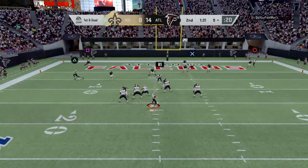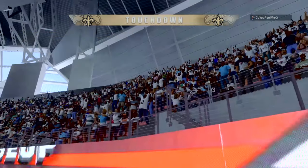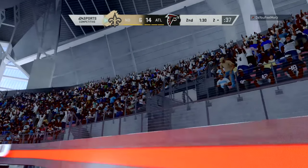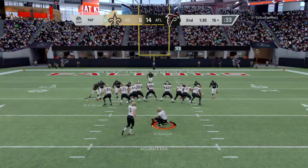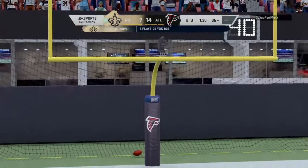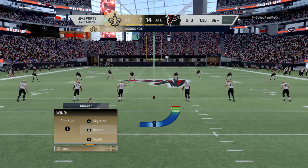Again, it's Breeze. And he's got him. It's caught in the end zone. Touchdown, New Orleans. A 9-yard touchdown grab. And the Saints are back within a score. Will Lutz on for the point after. And that one makes it 14-7. Falcons 14, Saints 7.